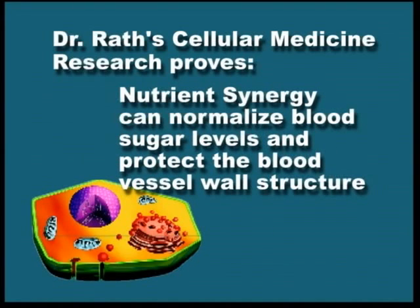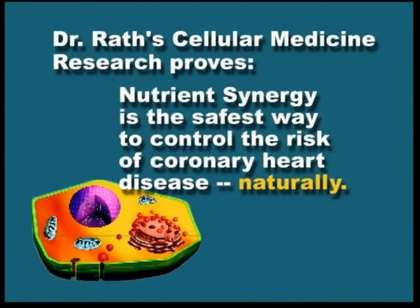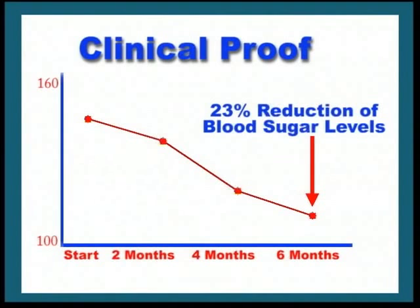In addition, the synergistic action of cellular nutrients is essential for the natural prevention of diabetic cardiovascular complications because of their role in stabilizing the blood vessel wall structure. Nutrient synergy is the safest and most effective way to control the risk of coronary heart disease, the most frequent complication of diabetes, naturally. Clinical proof.